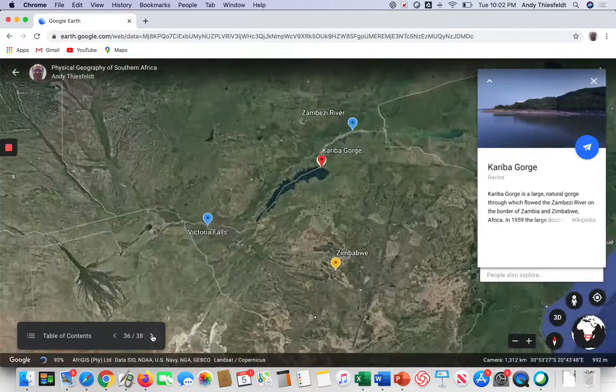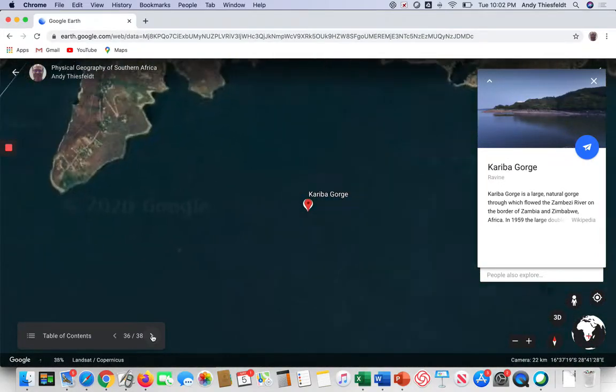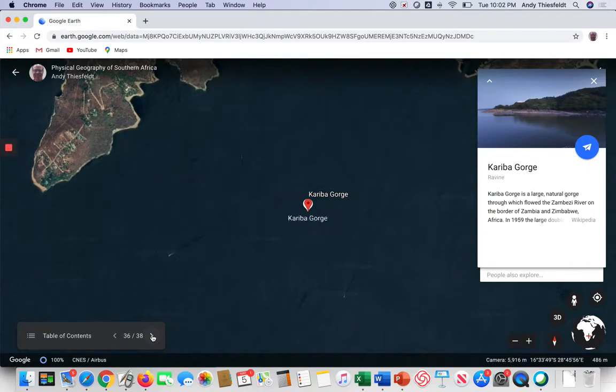Some of the South African countries are already taking advantage of hydroelectric power, and in this case, hydropower is produced from the Kariba Gorge. So in 1959, a huge dam was completed, and then between then and 1963, the Kariba Gorge filled in. Now, unfortunately, a lot of people were displaced. They had to move because water filled in where their homes were, but it's been beneficial for the production of electricity.